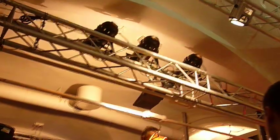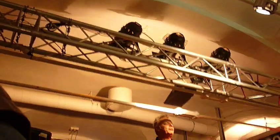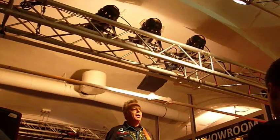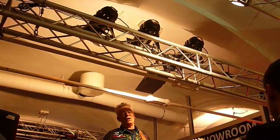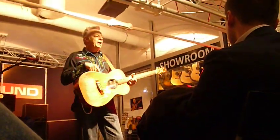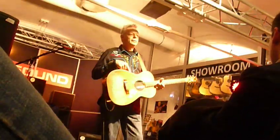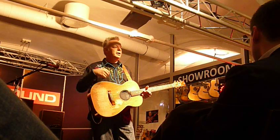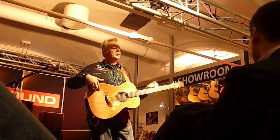Hello, testing. So, and I have the microphone on 10. I have it absolutely flat out. I'm pushing the limits of everything every time I play. That's just the way I am. So my pickup in this guitar is on 10. It's flat out, as loud as it can go. And the microphone is as loud as it can go. And you can hear it so well.